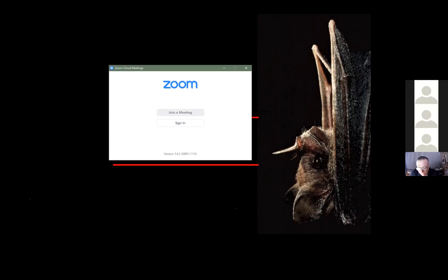Thank you for that, Adam. So the next question is COVID and bats. Maybe I can elaborate and you can address the relationship between bats and coronaviruses.